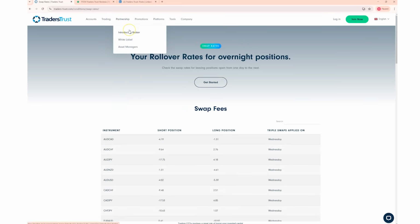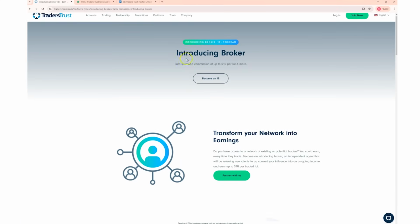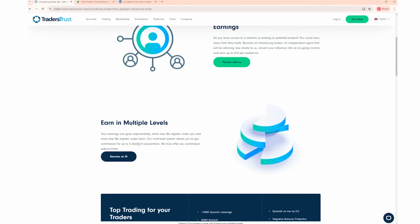So now on the partnerships, we have 3 types of partnerships. First of all, introducing broker. So as you can see here, it's quite transparent. You can earn an unlimited commission of up to $10 per lot. And there is also a multi-system that allows you to get the commission for up to 5 levels of sub-partners. So let's say if you have an organization and you get to bring IBs that themselves will bring IB, then you can end up earning commission even from sub-levels.